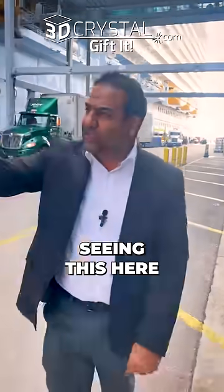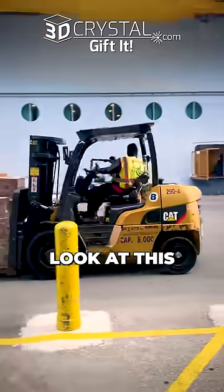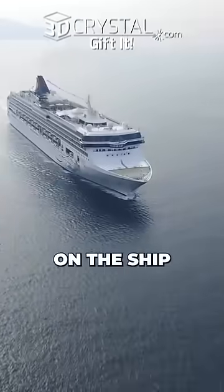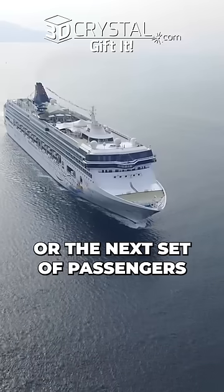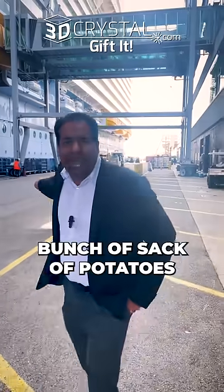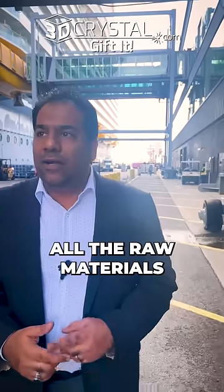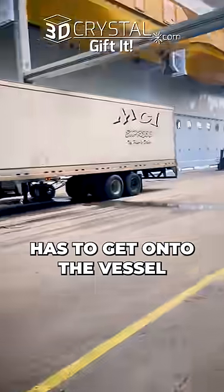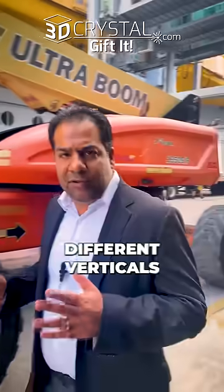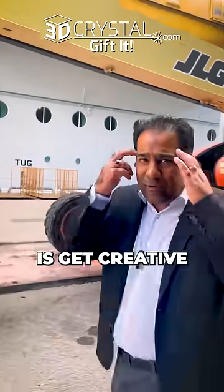I just wanna comment on the behind the scenes. That's what I love, seeing this here. Look at this. That product has to get on the ship, or the next set of passengers ain't gonna have their French fries, because those were a whole bunch of sack of potatoes. All the raw materials, the products, just everything that has to get onto the vessel and get off the vessel as well.